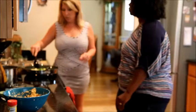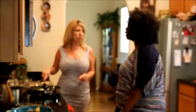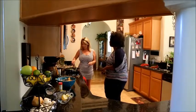And then what we're going to do is we're going to remove it from heat, and then we're going to add cold butter to it slowly. And it makes this rich, creamy, delicious sauce. You really can't go wrong. It's butter, lime. Fail-proof. It really is pretty simple.